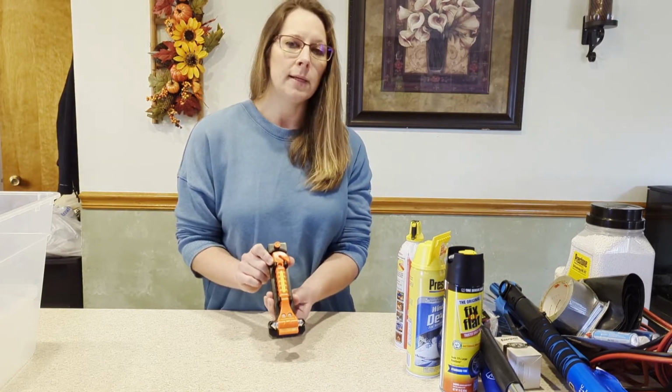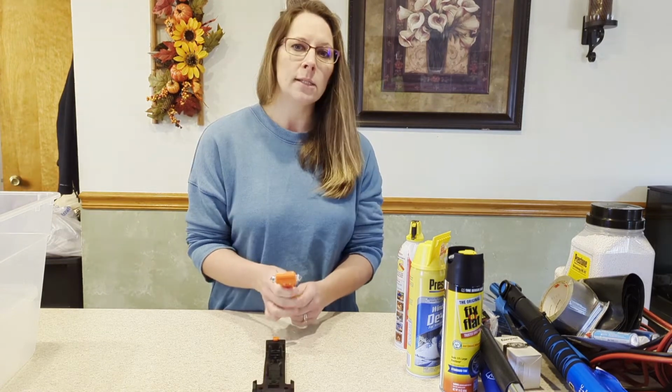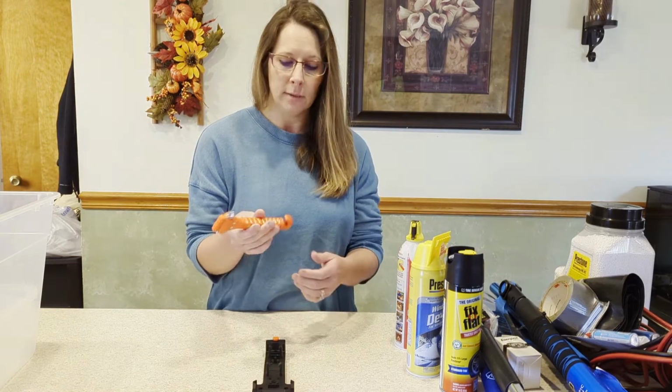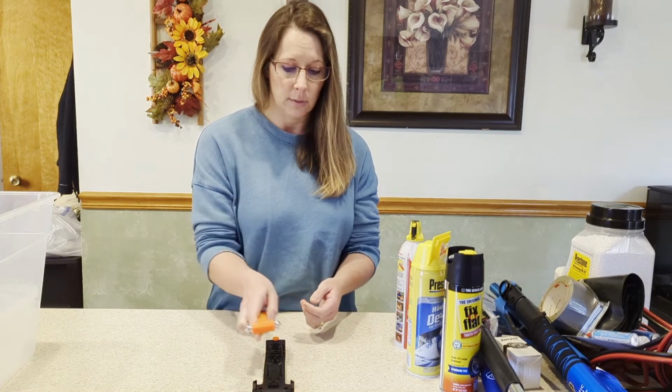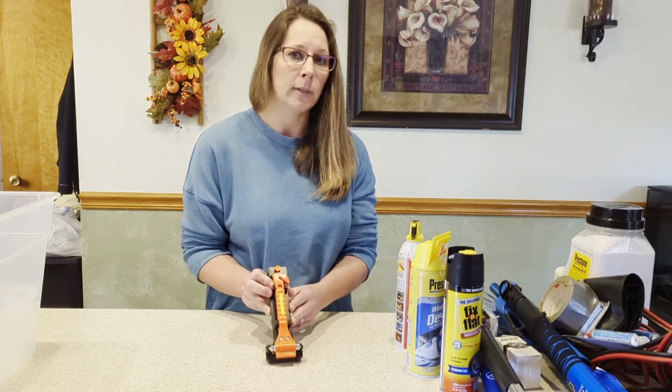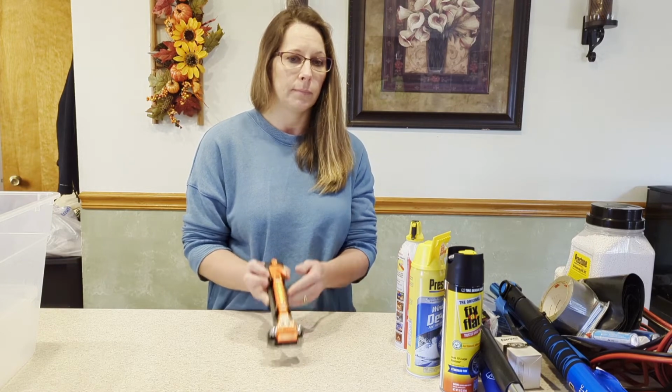This item here I think is really important to keep in the car. This tool allows you to break your windshield or cut yourself out of the seatbelt if you ever needed to. I definitely think it's important to keep one of these in the car.